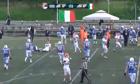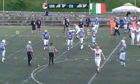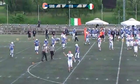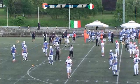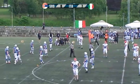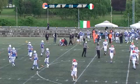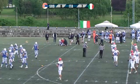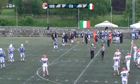The Italian quarterback, number 16, Crosta, was rolling towards the left, but he received a hit while he was running outside. There is also a flag on the field. Now we wait for the call by the officiating crew.